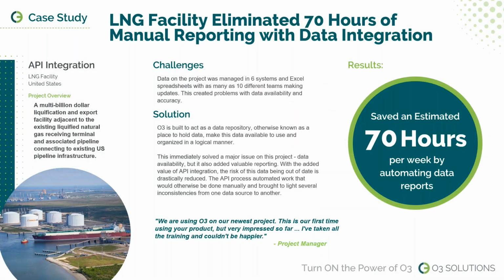When first going through the discovery process on this project, we planned on around 15 interfaces and started working on moving the data into O3. At the same time, we were getting people trained and using O3. After just a few weeks, those users discovered more and more reasons to move more data into O3. As of now, we have over 50 interface points, and the number continues to rise. At this point, we have a lot of data in O3 and many users benefiting from it, including users from 2 different subcontractors.